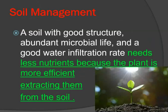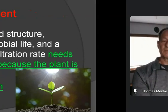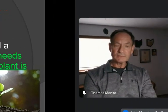So soil with a good structure, abundant microbial life, and good water infiltration rate needs less nutrients, i.e. fertilizer, because the plant is more efficient at extracting them from the soil. And where that comes into play as an agronomist, if we can help create a healthy soil, we can cut down on fertilizer applications, because fertilizer is not only an expense, but an excess fertilizer program can cause water pollution, because the excess, if it's not taken up by the plant, is then free to wash off or leach down to groundwater.